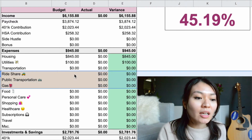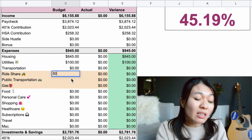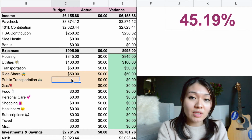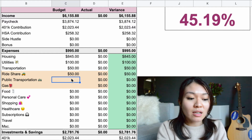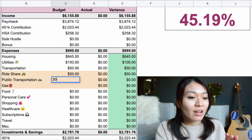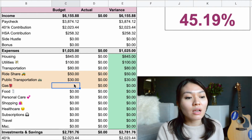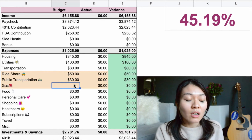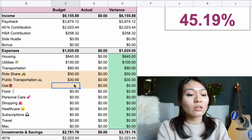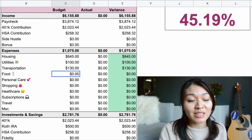For transportation, ride share, I'm going to budget $50. This is also based on my previous month's expenses. Public transportation, I'll do $30. Since I don't have a car, but we are planning a trip that will require us to fill a gas tank, let's just budget $50. I really don't know how much gas costs, so I think that's a good bet.